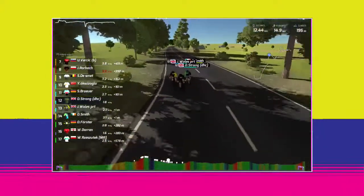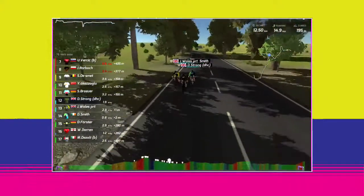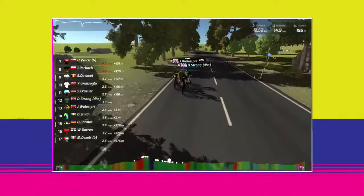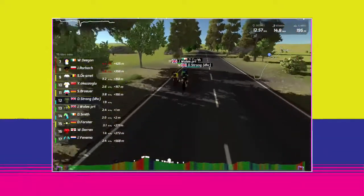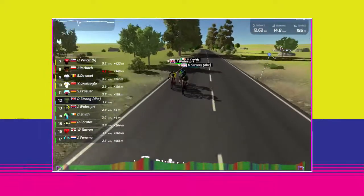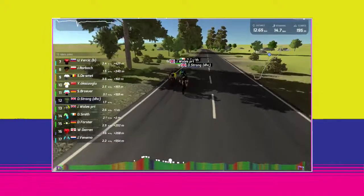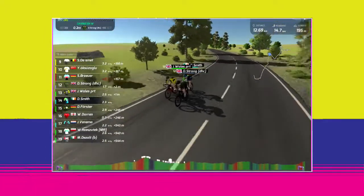And we're dropping back, we've got Jonathan Wales, Strong and Smith all grouping together there. Be good to see if these groups make it together and towards the line, see who's got the last bit to break away. Last bit of energy in the legs. Who wants it most?